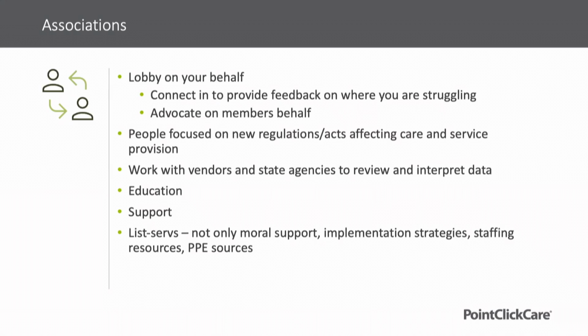People focused on new regulations and acts affecting care and service provision exist in every association, so they're always looking at what changes can be made. And they can work with vendors and state agencies to review and interpret data on your behalf. They also provide education, just like this one, and support, and most of them have listservs, which are not only moral support, but also offer implementation strategies, staffing resources, PPE sources, things like that being shared on those particular vehicles. And you should engage with them as much as possible to leverage the advice and the information.